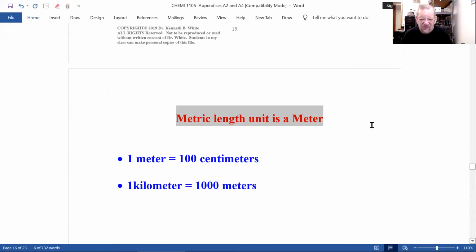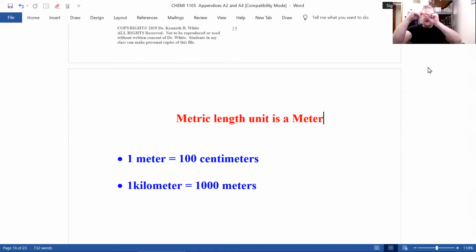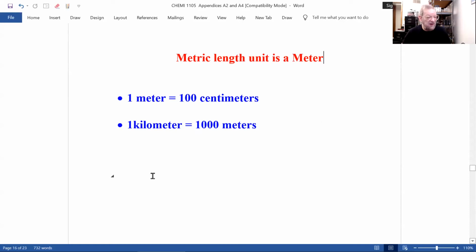Now, the next couple of slides, for some of them, this won't be on a test. But when we talk about metric, measurement of length is called the meter. And 1 meter is 100 centimeters, and 1 kilometer is 1,000 meters. And that's the measure for distance or length.